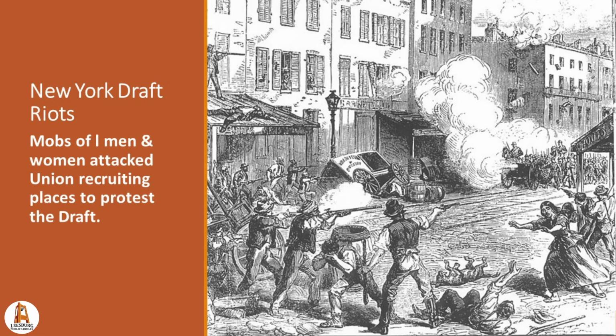And they also had the New York City draft riots, because New York, largest city in the nation, had 800,000 inhabitants, and this was still just Manhattan. The other four boroughs didn't consolidate with New York until 1898, and many of them were Irish. And the reason why they rose up against the draft is that they couldn't beat it.